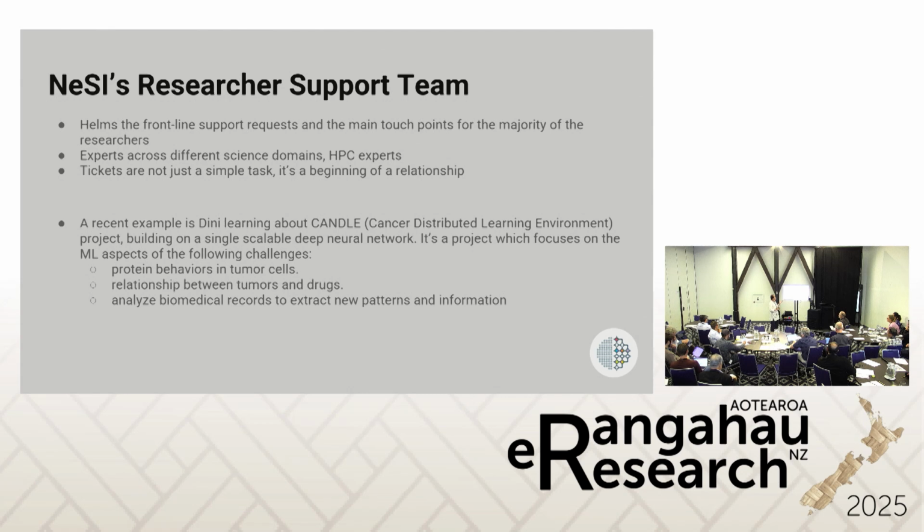And our main HPC is all backed by our amazing researcher support team, and we have one representation here. We have about 10 people in the team. They're nothing like your typical help desk; they all have PhDs. There's lots of expertise in different science domains, biology, chemistry, engineering, and they all have HPC expertise combined with it so that they can optimize various scientific tools into the kits that we have. And all the tickets they get, it's not just simple tasks, it's the beginning of a relationship, and all the knowledge they build gets reused and gets fed into next interactions.